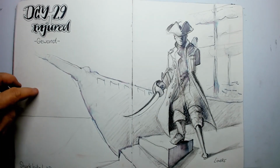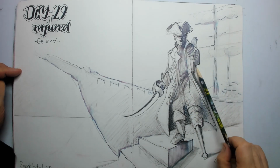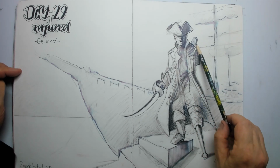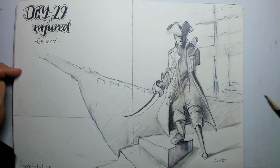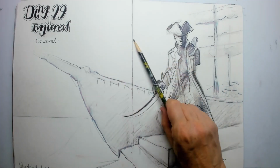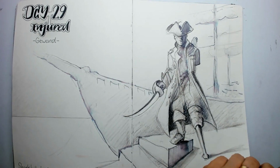Day 29, Injured. A pirate, obviously, and maybe he fell overboard and he lost his left arm and leg. Here's a little parrot still sitting on his shoulder, but well, he's definitely injured, isn't he? I didn't finish it. I wanted to draw in clouds also, but well, maybe I will finish that one later.